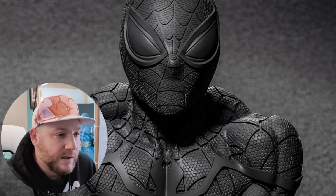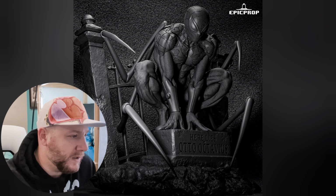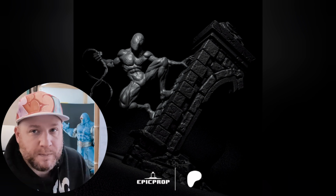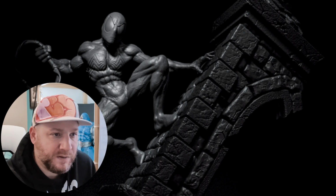Iron Spider. So that's the character you're getting as far as Spider-Man. I think they are doing a regular Spider-Man as well, if I remember correctly. And I think they're also doing a black suit Spider-Man. So I would have to check. I don't have the photos of everything.